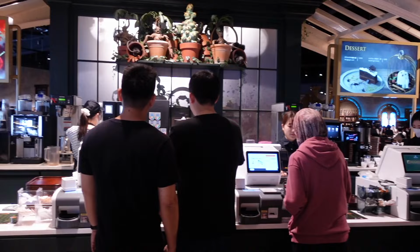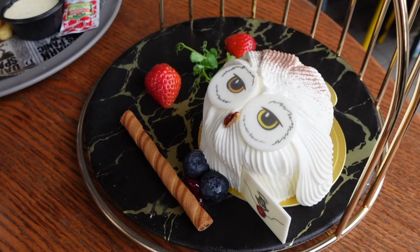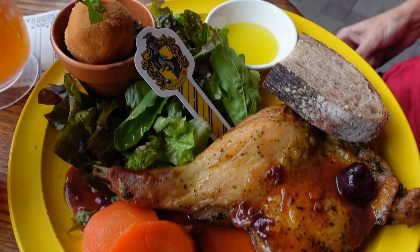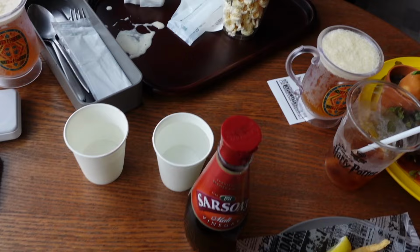We are just in line waiting to order. So here's everything we got. We got the Hedwig cake. How cute is she? I got the fish and chips, and then my mom got the Hufflepuff dinner plate. So this is the chicken, and there's this little mandrake. I think it might be a potato. We've got a whole feast here. We got our butterbeers, we got some popcorn. We are ready to dig in.